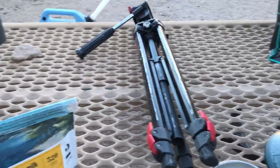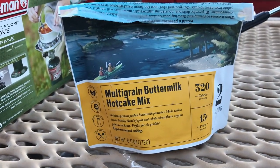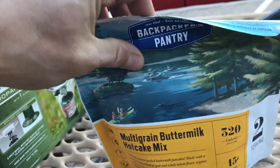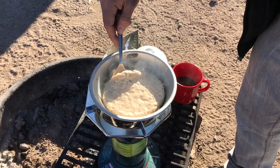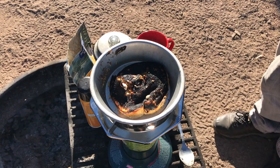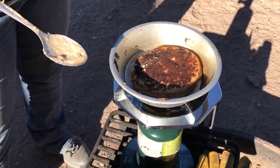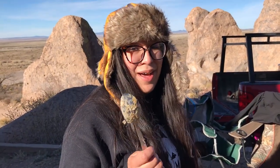Heated up some coffee for the morning. And since we have a little griddle and stuff, we're going to cook some multi-grain buttermilk hotcakes. This is another Backpacker's Pantry. Decided to try this one out. Oops, this will be mine. Whew. I'm losing control, Abby. So far, it's a success. But the reason behind it is because Abby's cooking it. I know how to make pancakes. And I don't.